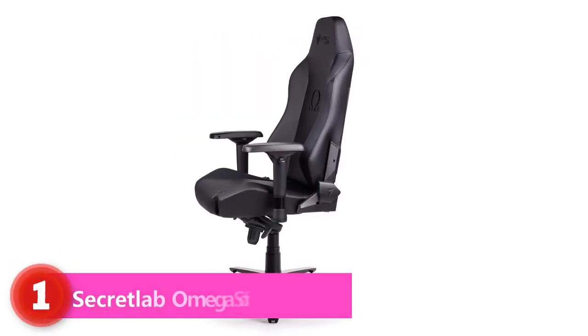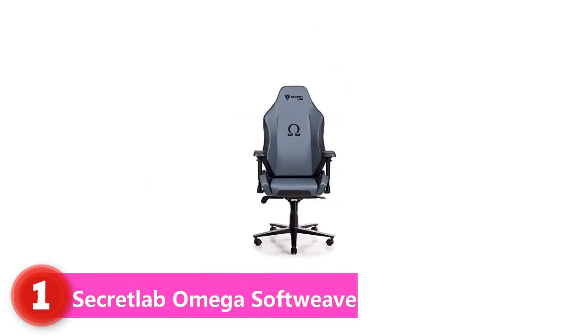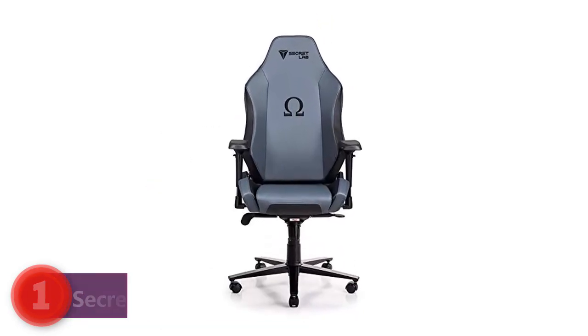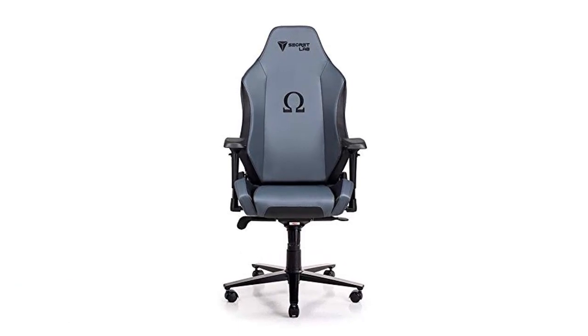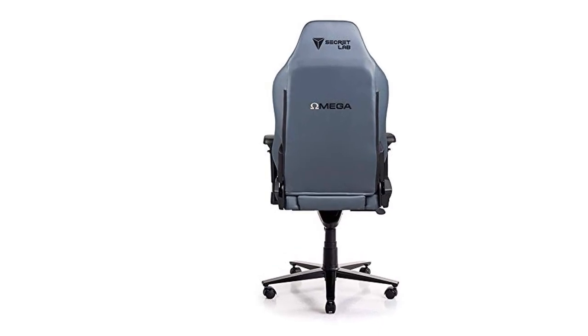At number 1. Secretlab Omega Softweave. The best gaming chair available, with super soft fabric covering. Extremely comfortable and supportive. Soft, textured fabric. Sturdy and durable. Softweave fabric will stain.